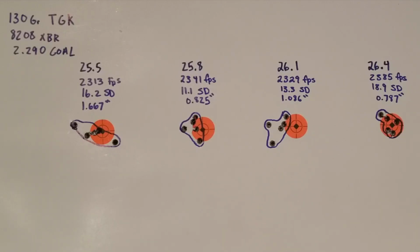Last group there, 26.4 grains, 2,385 feet per second. Very respectable velocity for this 130 grain bullet with this powder. 18.9 standard deviation, which is a little bit higher than what I'd really like. I'd like that to be down near that 10, but we'll live with it. Best group of the day, 0.787 inches. So overall, like I said, very happy with this bullet. So far, the Sierra bullets that I've shot have impressed me, so we might stick with some of those in future videos.